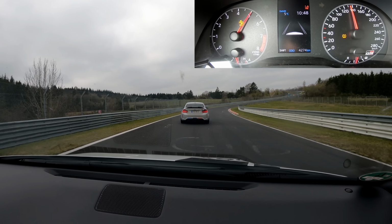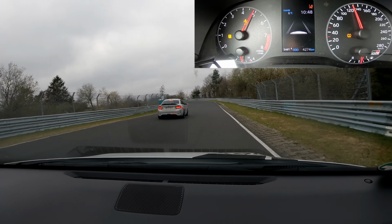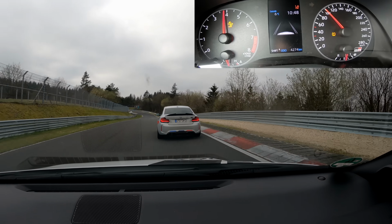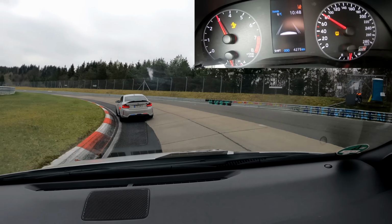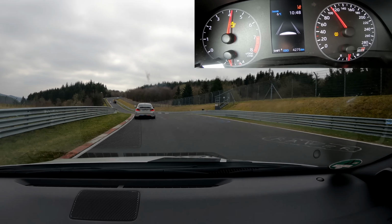Big thumbs up to Toyota. Still a bit questionable when it comes to expert and not expert mode, and inducing ESC or not. I kind of forgot what I wanted to do. Do I want to overtake or not? Because we're running through yellow, and it's kind of the end of the lap anyway, so it makes no sense to do anything fancy.